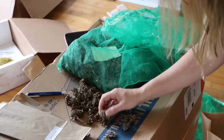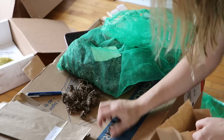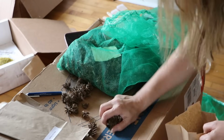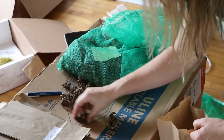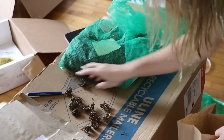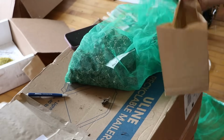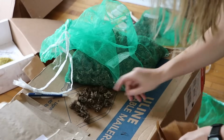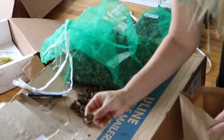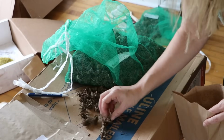So 1, 2, 3, 4, 5. I usually count out 5. 10. 15. 20. Next. Now, this corm is cut off on the bottom. I still think that's okay, but because I don't want my customer to panic about that, I save those for myself. Because these are the same corms I'm growing, guys.